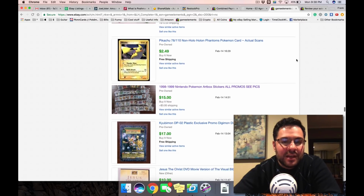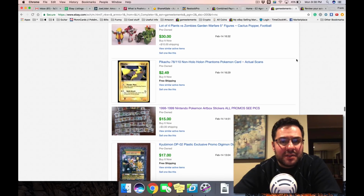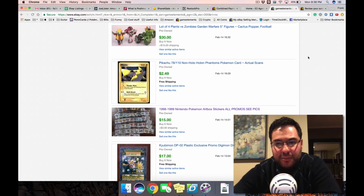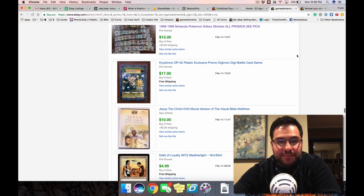The number one find that I ever did find, as far as a toy, were these slot cars that I found in a little bag. And I put them on auction, and they went up to $1,000, and I got them for $2.99. So you never know.